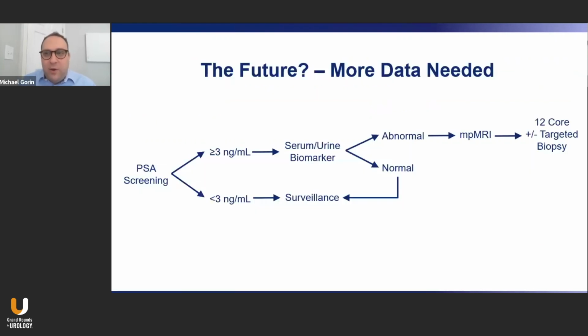I will, however, tell you how I use these tests in my practice. I conduct PSA screening, as many of you do, and then I risk stratify patients by the presence of a PSA less than or greater than 3. Patients with a PSA less than 3 go on to simple surveillance. Patients with PSA greater than 3 then undergo a urine or serum biomarker. How do I choose the marker? Well, it's really based on what one patient's insurance plan covers. Here in the state of Maryland, we're lucky that one of our largest insurers, CareFirst, has carved out nice coverage for the ExoDx test, so that's one that I use quite commonly.